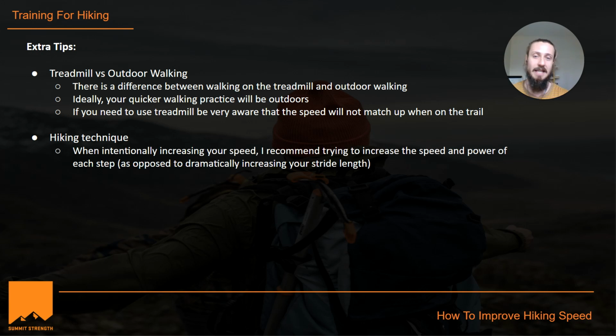What I typically recommend is when you are intentionally trying to increase your speed, what I would lean towards is trying to increase the speed and the power of each step, as opposed to dramatically increasing your stride length. So when we're going in those quicker bits, it's making sure we have similar length in steps. It will change a little bit, but similar length in steps, and we just try to give the steps a little bit more oomph and we'll be a little bit quicker, as opposed to taking longer and longer steps. It's not black and white. It's not like you don't have to do this, but I find over the years that it works for hikers a little bit better and has less risk of those aches and pains creeping up.